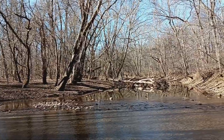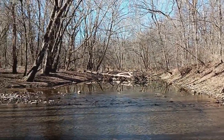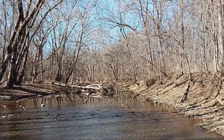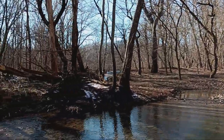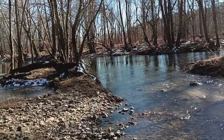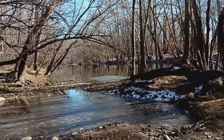A few weeks ago when I was down here, after all that rain we had, like rain every day for like 8 or 9 days straight, this was seriously flooded. I mean, I tried to hike this at that time and I couldn't because it was just too flooded. But here's where it merges back together and heads on down.